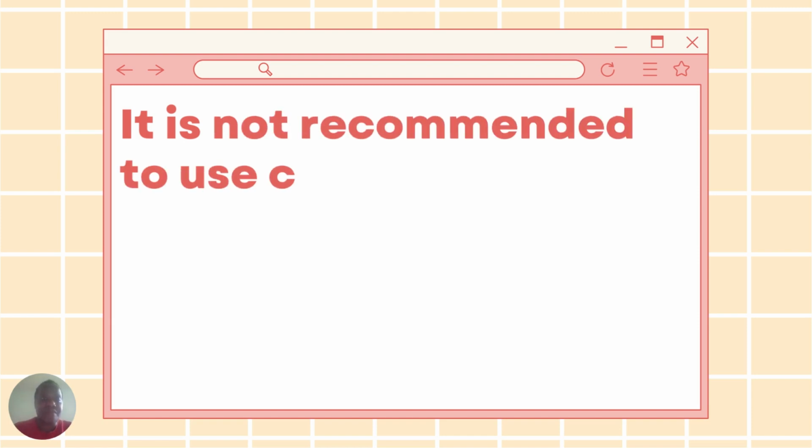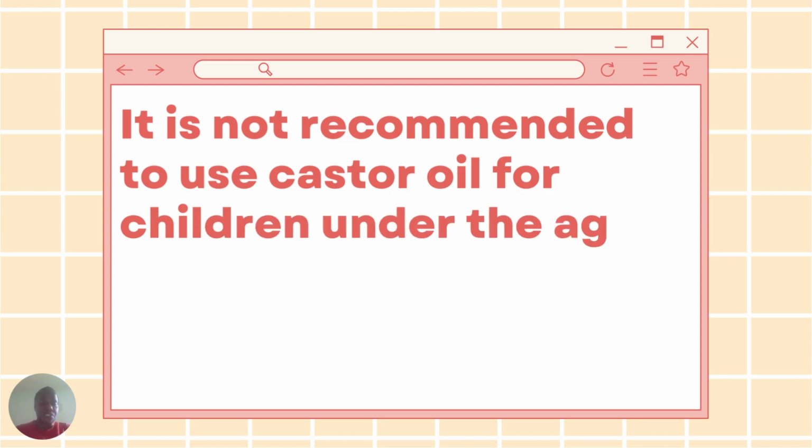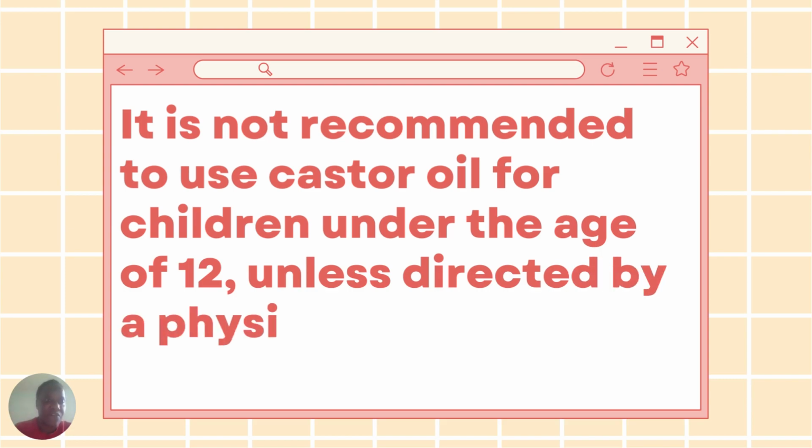For children, it is not recommended to use castor oil to treat constipation for children under the age of 12, unless their pediatrician or a physician has recommended that it should be used to treat constipation in kids.